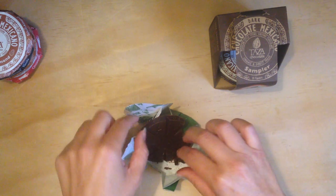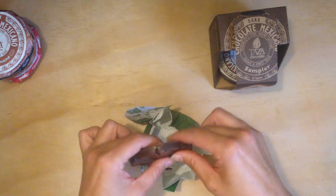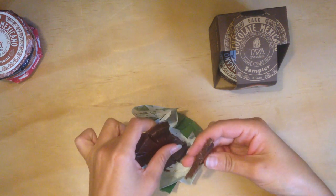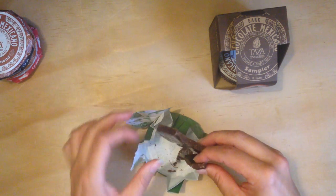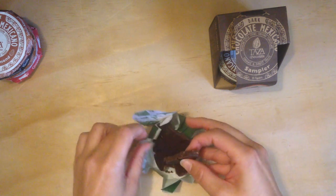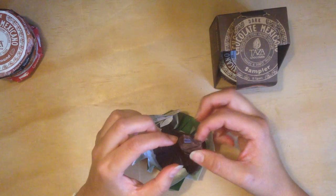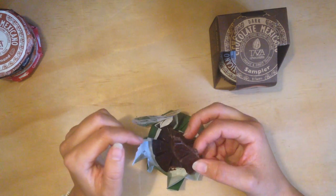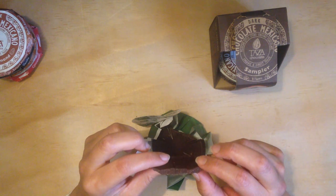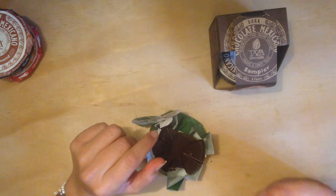Okay, you know what? I'm gonna break off another piece on the other side and see if I get the same thing. Yeah, okay. So I don't think this little whatever it is is supposed to be there. I think that's like a manufacturer's defect. So we'll just eat this sample from the other side. Yep, it looks like ordinary chocolate, but let's see.